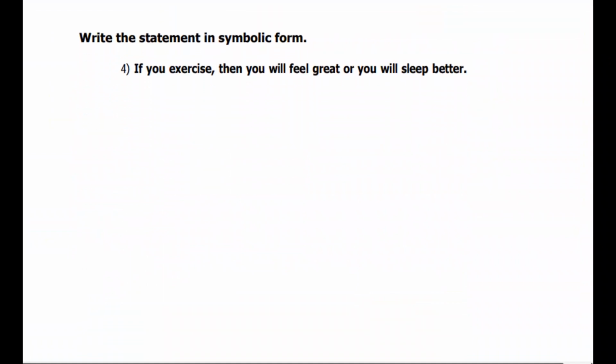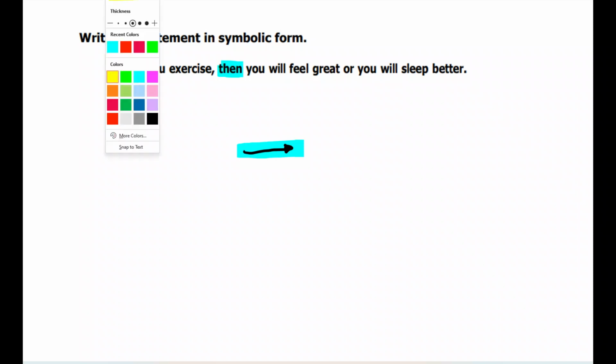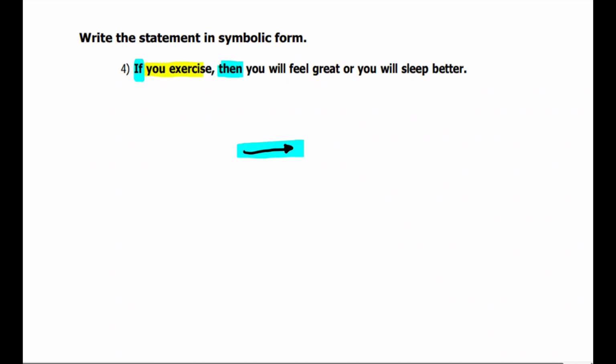Okay, scrolling to number 4. This one says write the statement in symbolic form. Okay, I see an if here. If you exercise, then you will feel great or you will sleep better. And if then is always represented by an arrow. And then to the left of the arrow, you are going to put whatever it is that's behind the if but in front of the then. So if you exercise would go right here, and in these symbolic forms you're always going to use lowercase letters, and we're constantly using P, Q, and R. So I will just let you exercise be the letter P.